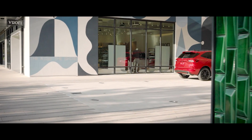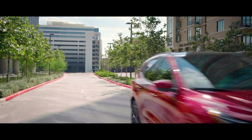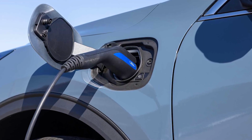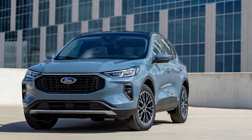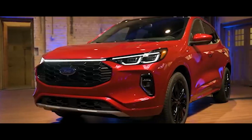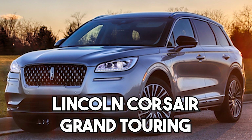The 1.5-liter 3-cylinder and 2.0-liter 4-cylinder EcoBoost engines are mated to 8-speed automatic transmissions, maintaining the same powertrain lineup throughout. The plug-in hybrid with an EPA-rated 37 miles of electric range and the standard 2.5-liter hybrid both remain unchanged. On all vehicles besides the PHEV, front-wheel drive is the default and all-wheel drive is an option. Step up to the Lincoln Corsair Grand Touring if you want a plug-in hybrid with more traction.